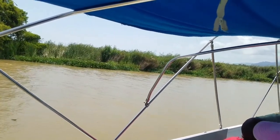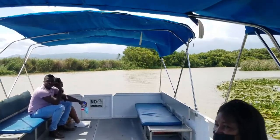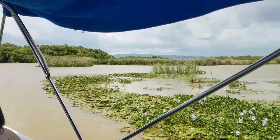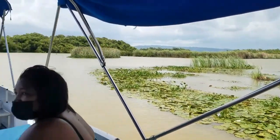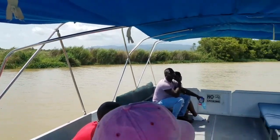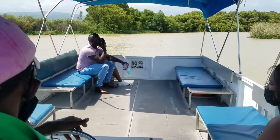The reason why the water has this color around here, because the hard rain falls in the mountains, all of that dirt comes around here and settles. Around here is about like 1 foot. Later up top, I'm going to show you what the real Black River looks like. You have divers from over here who shoot fish for their living.